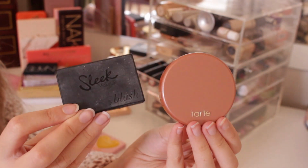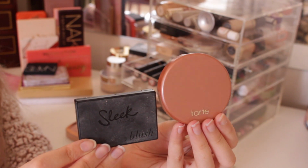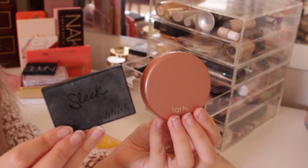I've always kind of said that the Sleek one I think is a more pigmented version of the Tarte blush, and I do kind of prefer a blush that I can build up a bit more, so I think I'm going to keep the Tarte and get rid of the Sleek one.